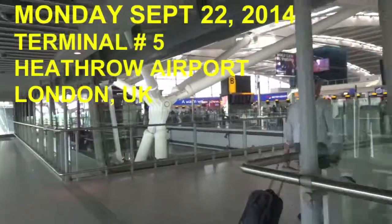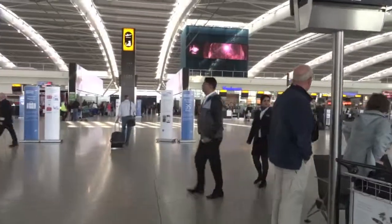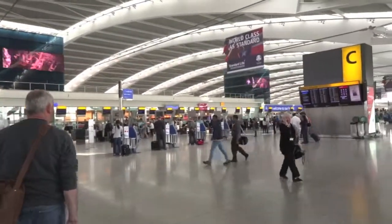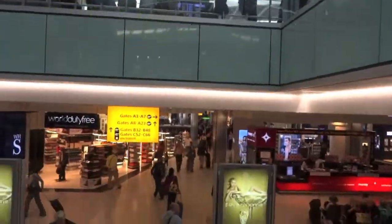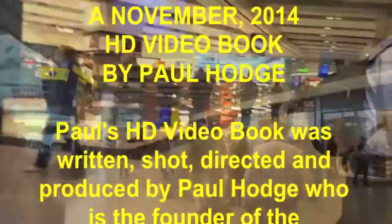Here we are at the main ticket area for Terminal 5 at Heathrow Airport. Terminal 5 is almost dedicated exclusively to British Air. We're going to go by and have our luggage inspected, and then we're going downstairs to the shops area and the lounge area before going to the gate and boarding our flight from here to Chengdu, China.